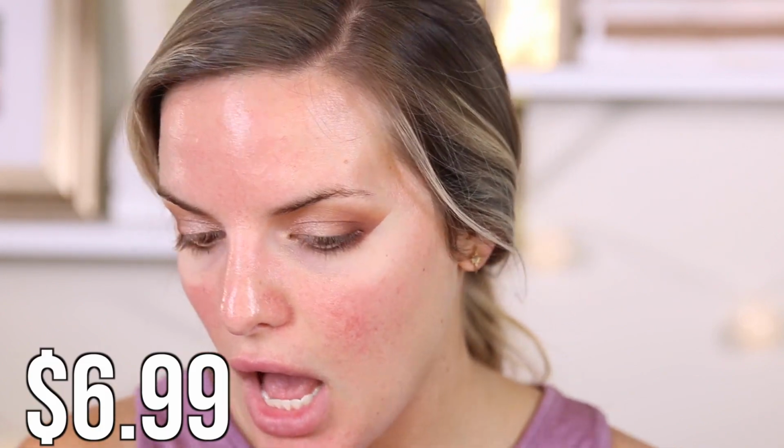Okay, and then I'm just going to take that brush that we've been using with the warm shade and go over the edges just to make sure everything's nice and blended. And then what I'm going to use is a liquid liner. This is the Wing Woman Felt Tip Liner. You guys know I love felt tip liners. They're my favorite. Obsessed with them.